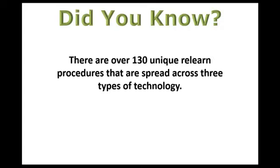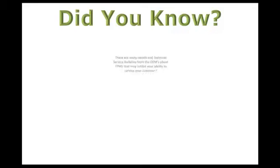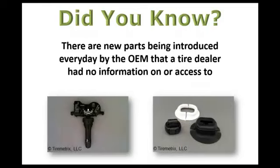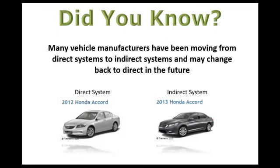There are over 130 unique relearn procedures that are spread across 3 different types of technology. In fact, many vehicles have 2 or 3 separate relearn procedures based on a very simple difference in production. There are many recalls and technical service bulletins from the OEMs about TPMS that may inhibit your ability to service your customer. There are new parts being introduced every day by the OEM that a tire dealer has no information on or access to. Many vehicle manufacturers have been moving from direct systems to indirect systems and may change back to direct in the future.